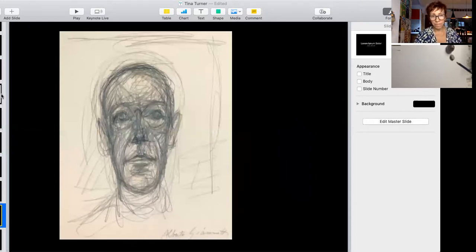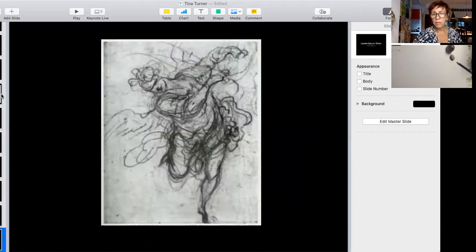Okay. This is Giacometti. Again, he uses a lot of extra line. And the last example is, what's his name? I wrote it down for you. Pontormo. I think he's Italian. But look at that beautiful line conveying a figure dancing.